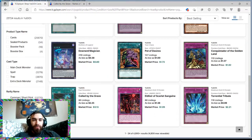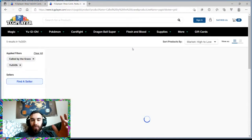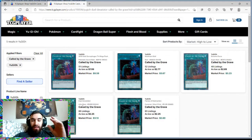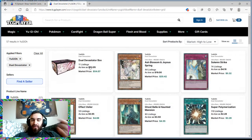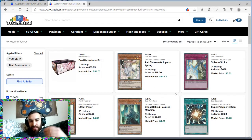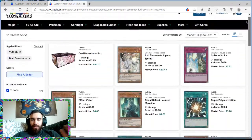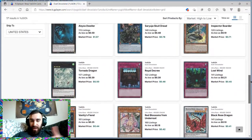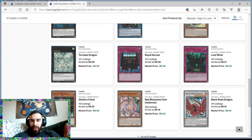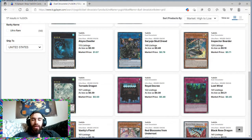The version that brought us here was from Dual Devastator, and I talked about Dual Devastator in the last Market Watch. This set is so good. I know $50 is a lot. The Ash is what's carrying it, as a Solemn Strike, as a Super Poly, but another thing that's carrying it is the Called by the Grave, right? These are, 10 listings here, 24 listings here. Just about everything on this first page, other than the bottom 3 cards here, is pretty decent. Royal Decree, not really. Lost Wind is pretty good, though. Tornado Dragon is pretty good.